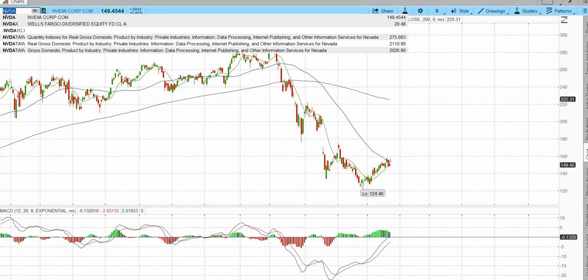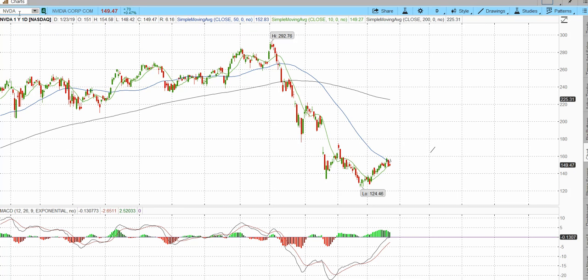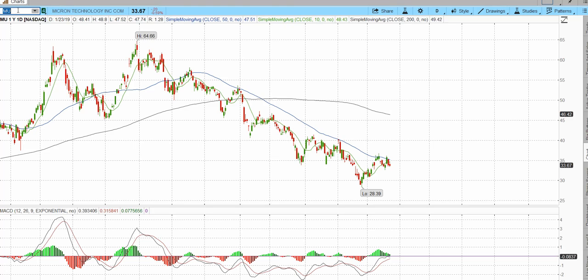NVIDIA. This one engaged long back here. We don't add up here. We have moving averages, big ones, the 250 moving lower. It's not the time to add. It's the time to scale and wait and be patient, be disciplined. Believe me, it'll pay. Intel, nothing going on there.